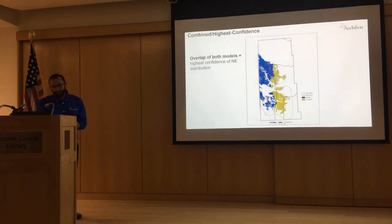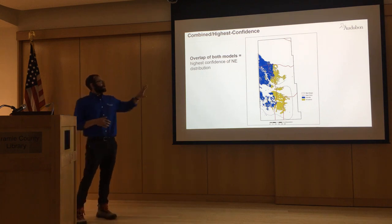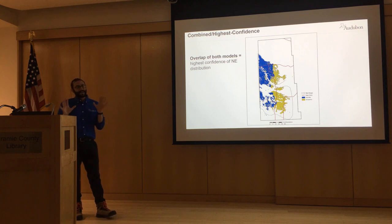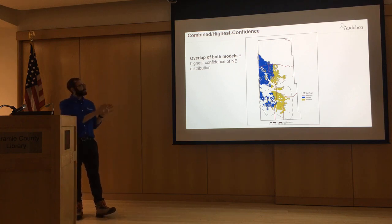So, okay, that was kind of fun, but what does that all tell us, right? Given that we had these two models, we figured we've baked into the cake enough variation with the map to have the highest confidence we can once we overlap these two models. All things being equal, in a normal year, normal conditions, that's where we're going to find these birds. That's where we're confident that this animal is going to be going forward in the state.